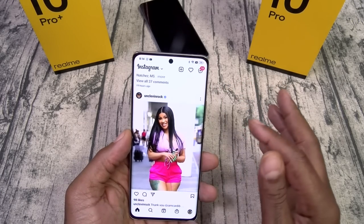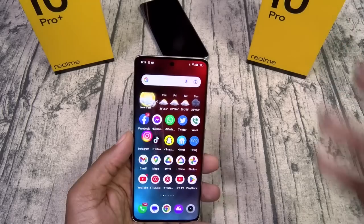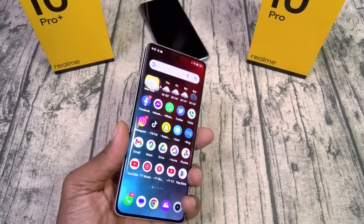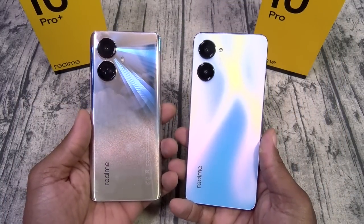This is how your Instagram is going to look. Who that, Cardi B? Cardi B looking all right, okay. Let's get one more. All right, so exit out of that. So anyway, RDA, regular daily activities on both of these phones, no issues at all. Let's go ahead and wrap this video up.